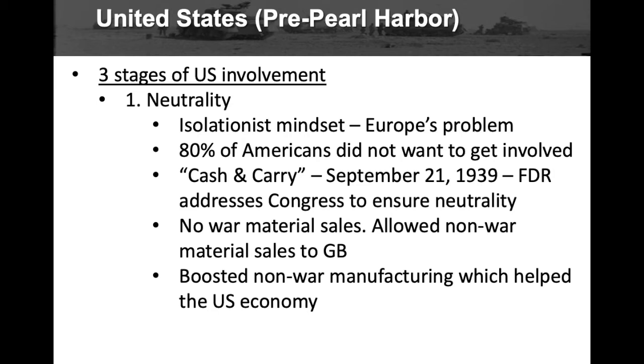But because of the relations that we had with Great Britain, especially since the First World War, FDR decides to ensure neutrality in a speech to Congress on September 21st, 1939. However, in that speech, he decided to put forth, which got passed, a policy called cash and carry, which basically said they would sell non-war materials to Great Britain, but no war materials would be sold. So they would be able to sell food and other things to Great Britain, but no war materials. And that just kind of secured their United States neutrality.